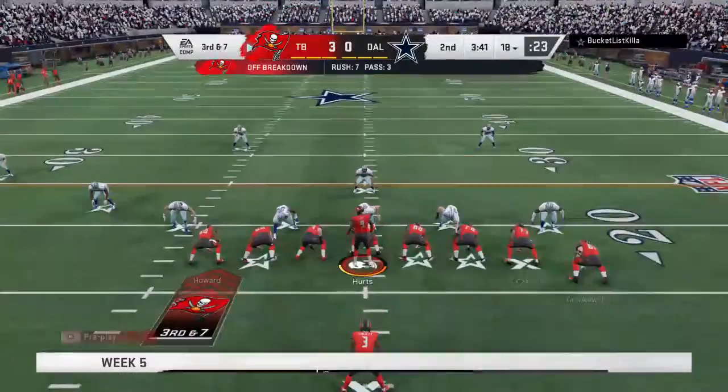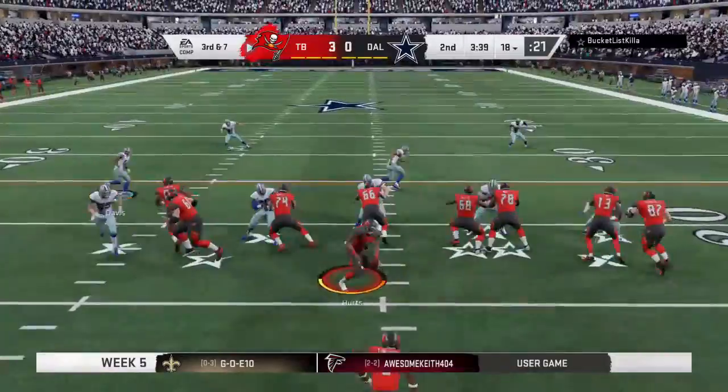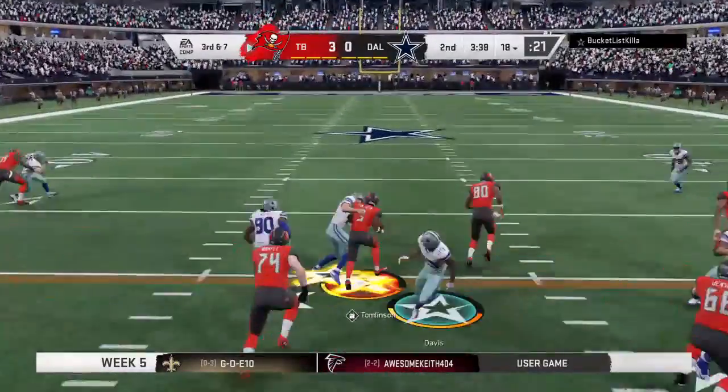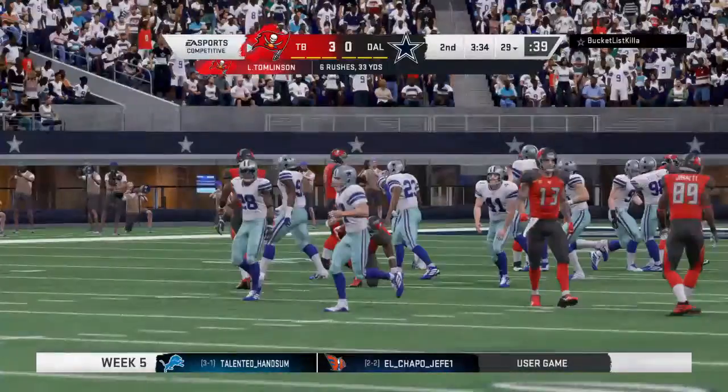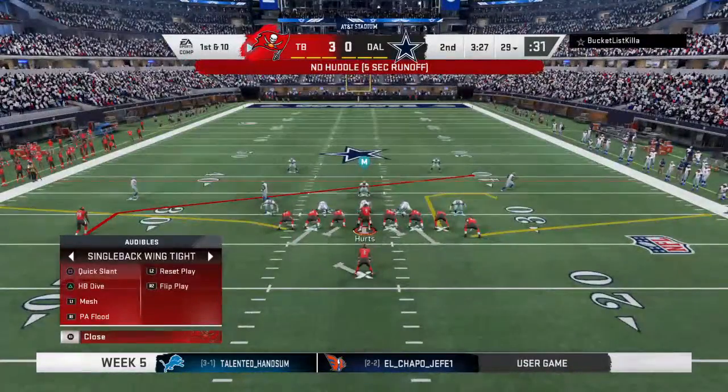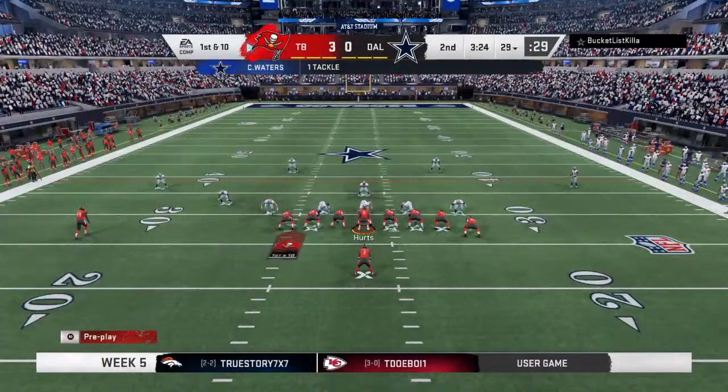The Bucs on 3rd down, just 1 for 3 thus far. This is 3rd and 7. Tomlinson. And he almost gets this to the 30, taken down about a yard shy. 10 yards there and a Buccaneer first down.